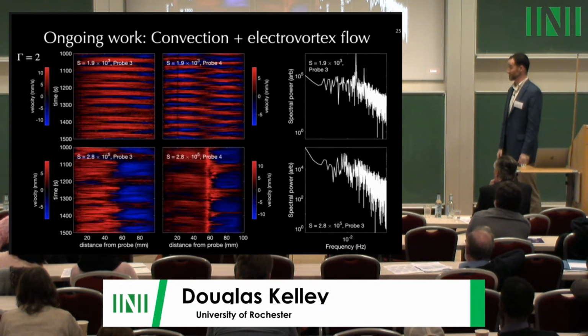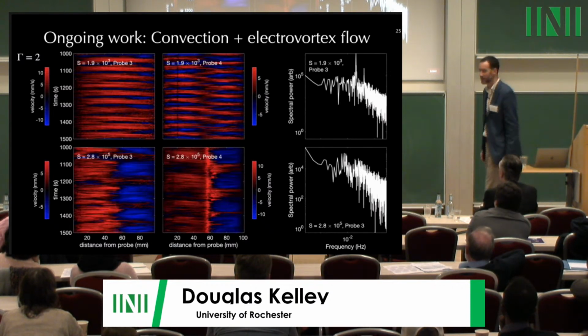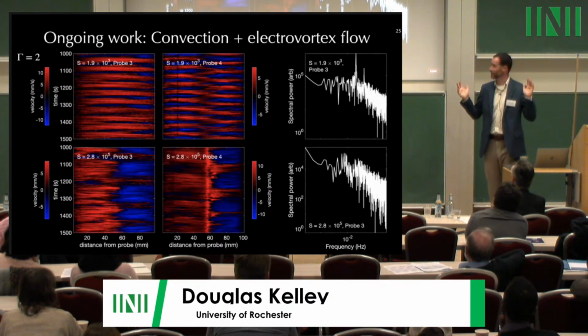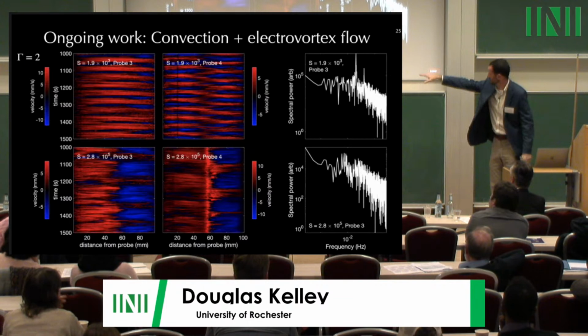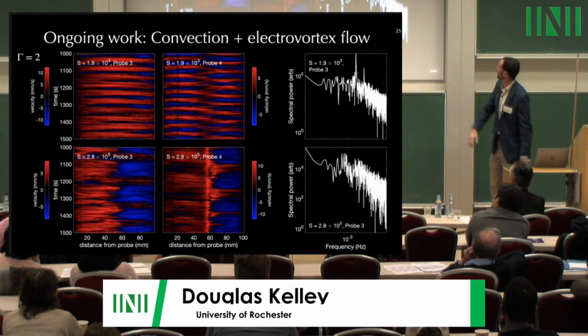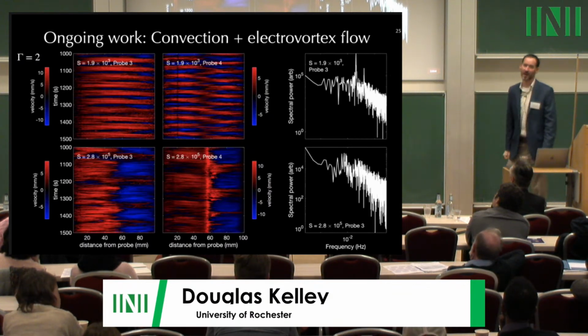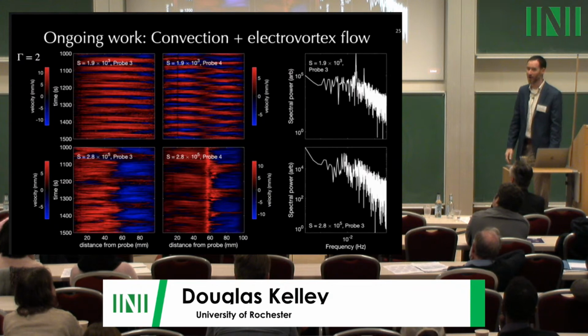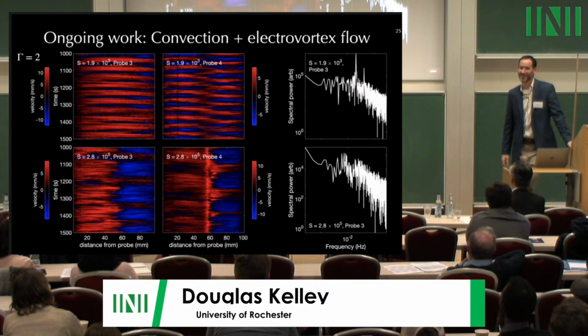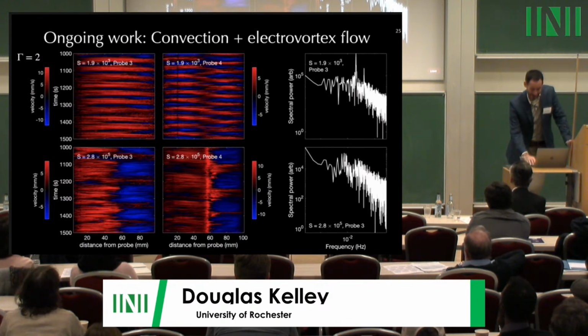However, we ran some higher currents, 2 orders of magnitude higher interaction parameter. This is 60 amps in our apparatus. And here, the structure is very different. It's different spatially, as you can see at left. It's different temporally, as you can see in the spectrum. The jump rope vortex spike is gone. The torsional spike is gone. Clearly, the flow structures have changed a lot. And I hope soon to be able to tell you in more detail what's going on there. That's where we stand now. We're looking a lot at those flows.